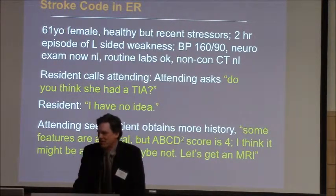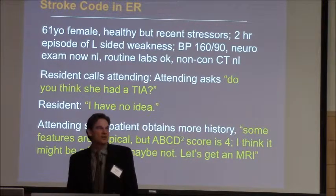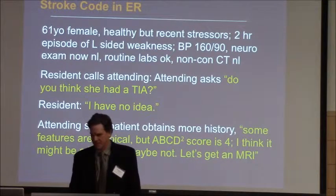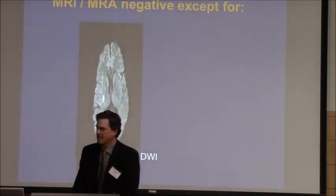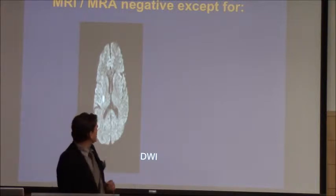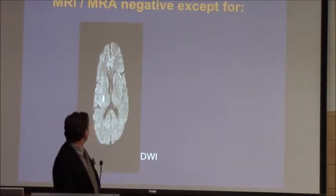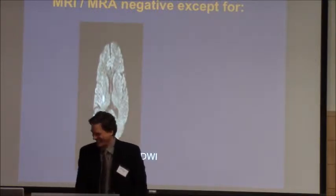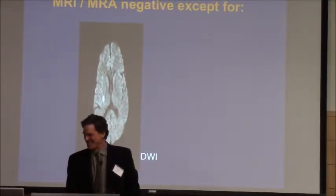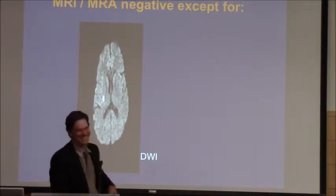Amy heads over, agrees some of the features are atypical. She does something called the ABCD2 score, which comes up with 4. Says, I think it also might be a TIA, but hard to be sure. Let's get an MRI scan. So here's the MRI scan. Somehow in the transition from PC to Mac, this poor patient's brain got distorted. So this is not what an MRI normally looks like.